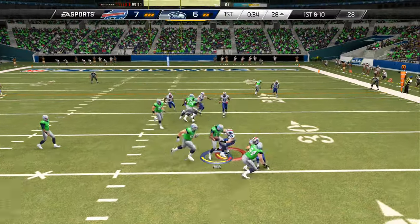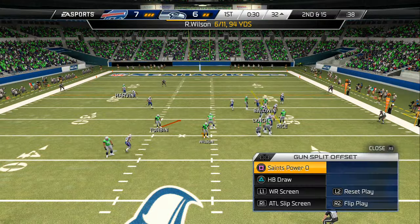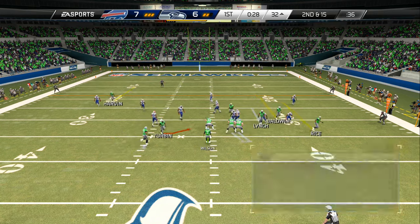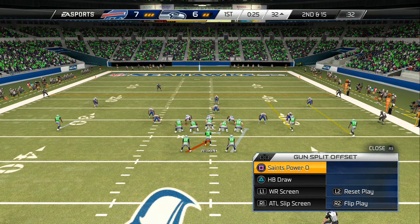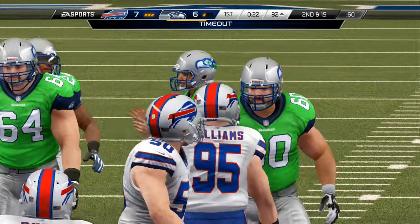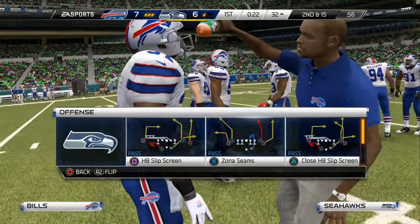Screen. Sidney Rice with the reception. A tackle behind the line. So many things you could do on first down, and what do you come up with? You come up with that play. That was just a bad play call. The Seahawks will take a second here to talk things over as they call a timeout on second down.